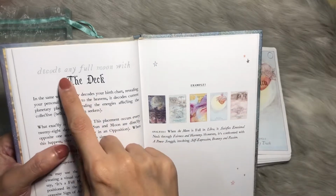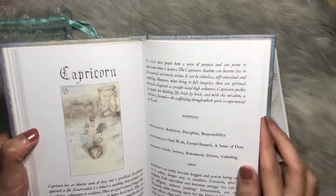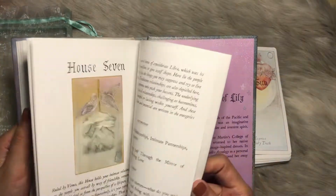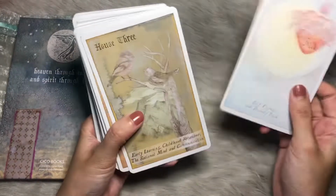So you decode any full moon with the deck. Very interesting. I'm excited to go through this, really. Plus, like I said, I'm not really familiar with astrology, so this is a good resource for me. Now let's have a look. Oh, there. Heaven through earth and spirit through body. Nice. Now let's have a look at the images really quickly.